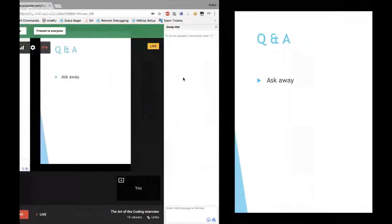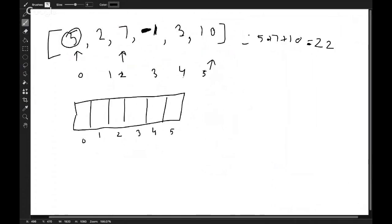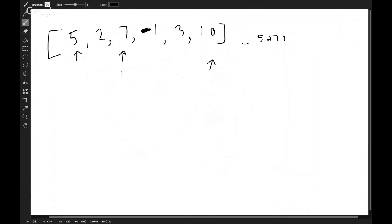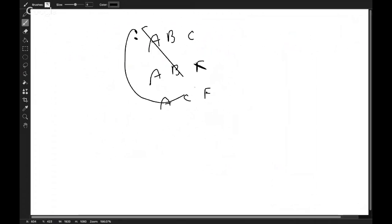So let me share my screen for that. Let's say my first element is ABC, my next element is ABF, and my next element is ACF. This is my complete dictionary right now. I know a dictionary is not this small, but this is just my dictionary of 3 elements. I want to see, from ABC, can I somehow change one letter at a time and come to ACF?